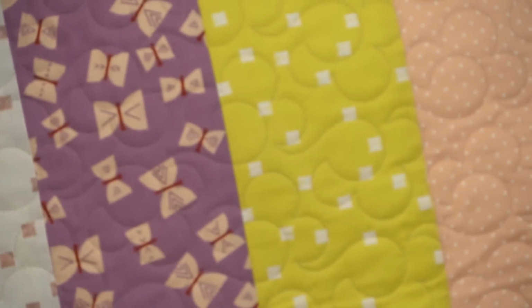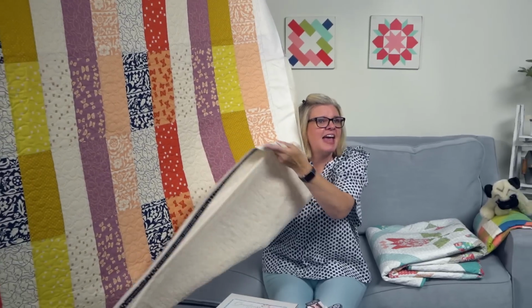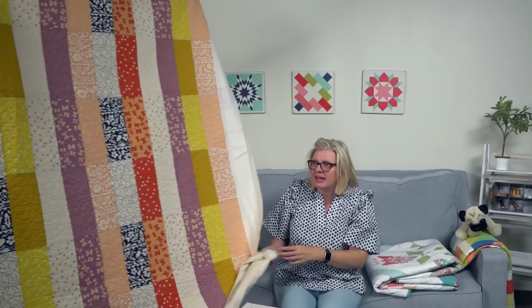It's like a pinkish color. It came in the kit. Sorry, it came in the kit. And so she got this quilted by Mike also. And so I just wanted to show you guys that this is some other stuff that we're working on.